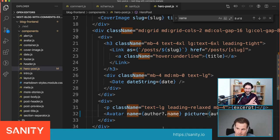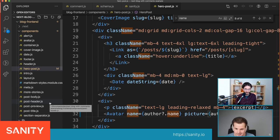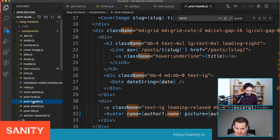I almost went behind the scenes and started doing that while you were talking about optional chaining, but you were so excited about optional chaining that I wanted to let you do it. Yeah. But the post does not technically have an author. So we can either do this ternary or this optional chain again, which would make sense from a maintainability perspective. Yeah, let's do it. Let's deal with messy data.